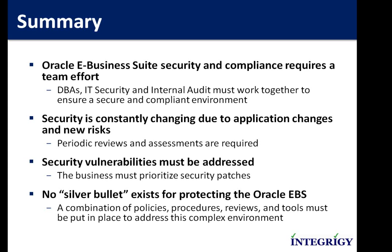You need a security scanner to actually scan it because you don't have time to do the detailed reviews yourself. So, a very complex environment. A lot of people underestimate it. And if you think about it, spending $20 to $30 million on a large implementation of eBusiness Suite is not unheard of. How much time and effort have you put into security related to that? This is your key application.